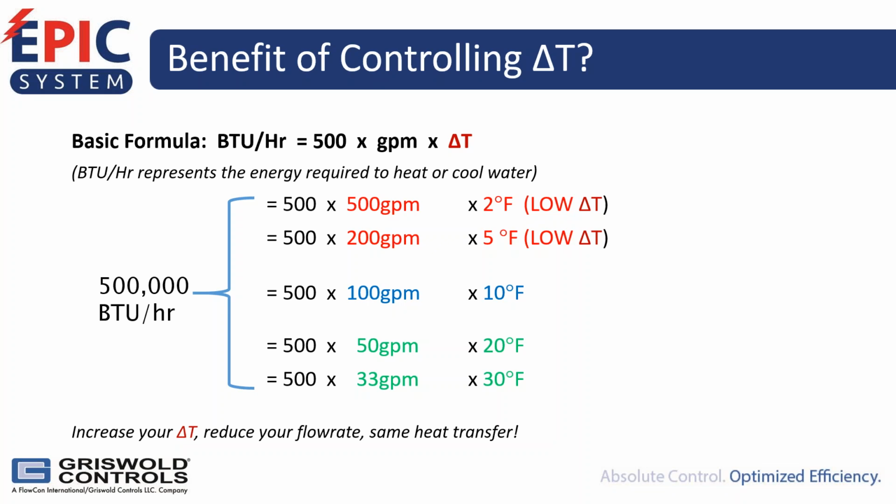And so historically at Griswold, we have always done flow control, which maintains the flow, and the goal was to therefore impact the delta T. But now we're saying if you can control the delta T directly, we can reduce the flow requirements and heat and cool or pump less water. So you have temperature independence, not just pressure independence, but temperature independence. Regardless of what's happening in the system with temperature at other coils, the units that have EPIC have temperature independence.